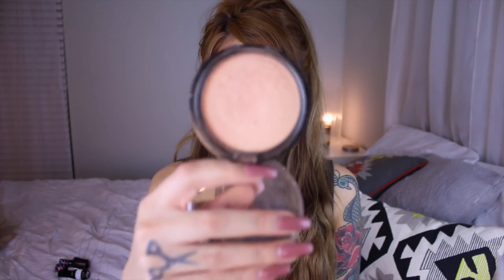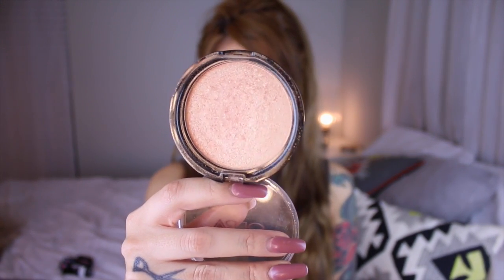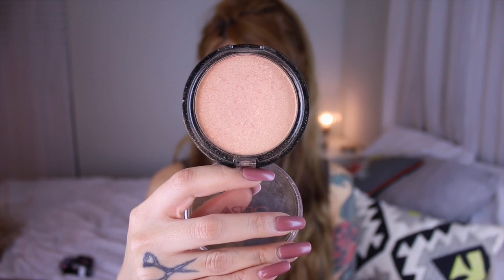So this little guy I'm going to talk about again. I think I threw it in one of my other favorites towards the end of last year, and this is the Ofra You Do You highlighter. So this was the one in collaboration with Dupe That, which is a really cool Instagram page. If you guys are always looking for good drugstore dupes, you need to follow that page.